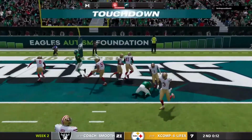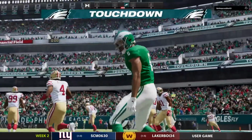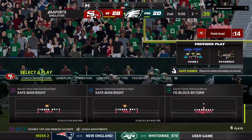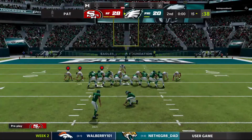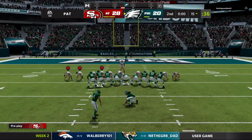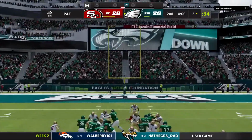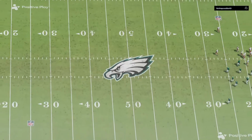He will find Smith in the end zone. Touchdown, Philadelphia. Devontae Smith, as time expires in the first half. And the Eagles are able to cut into this lead in the final seconds of the first half. Elliott good with a PAT, and that will just half a play.